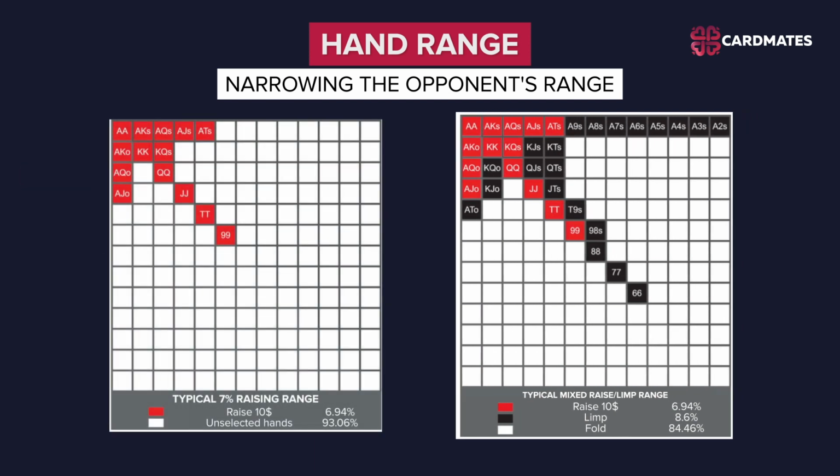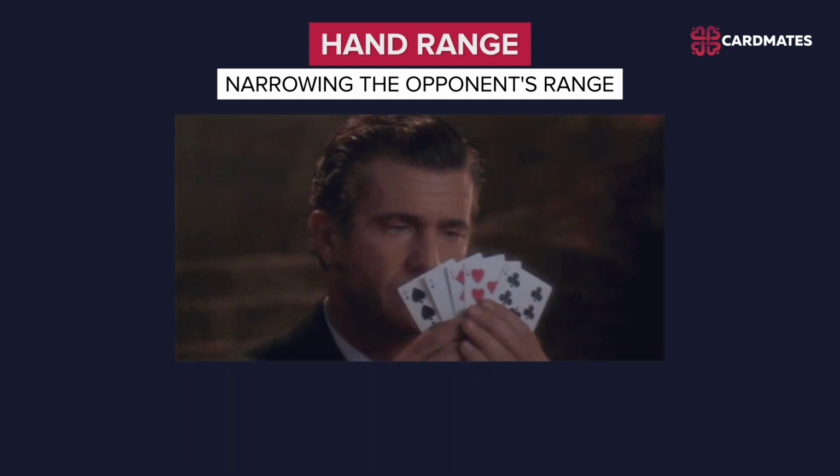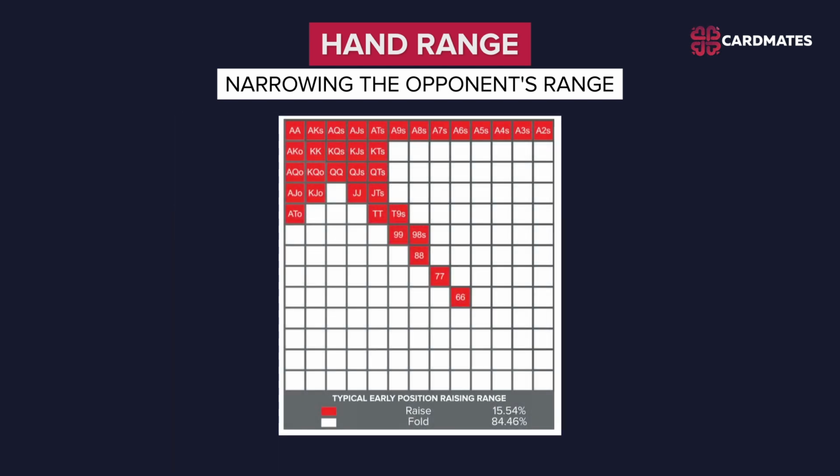The villain would be much better off playing a simpler strategy where they only enter the pot by raising with all hands they want to play, making them more difficult to read. This is a solid strategy that will work well from an early position. You must be careful about the information you give away after taking certain actions, because the more information your opponents have about your range, the better decisions they can make.